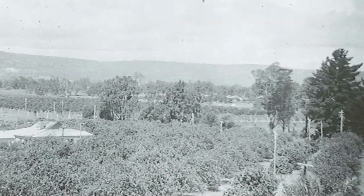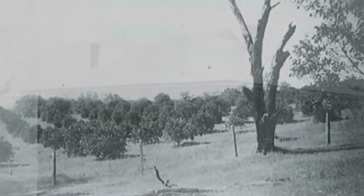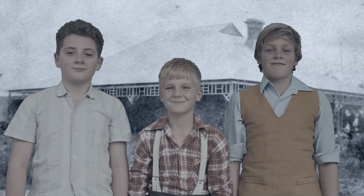My grandfather bought the Gosnells property around 1904. He had a small two-room cottage built on the property, and then in 1912 the house as it stands today was completed.